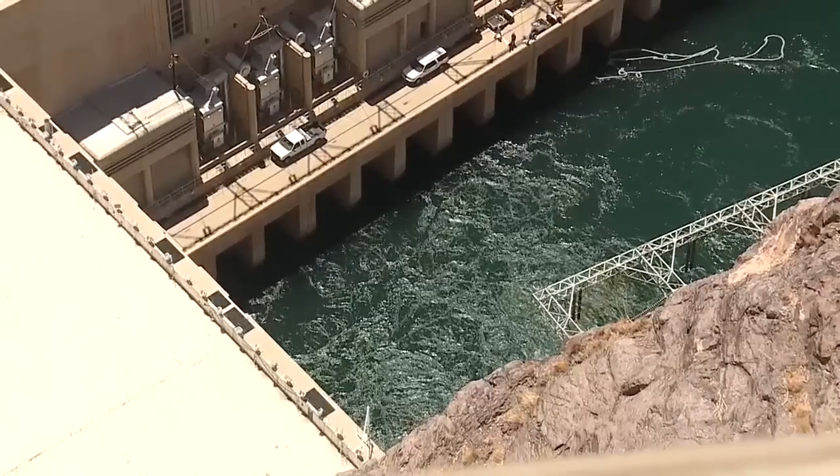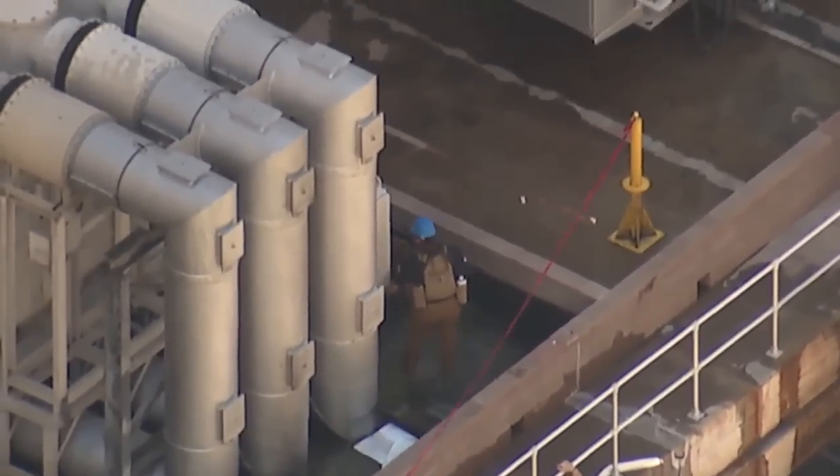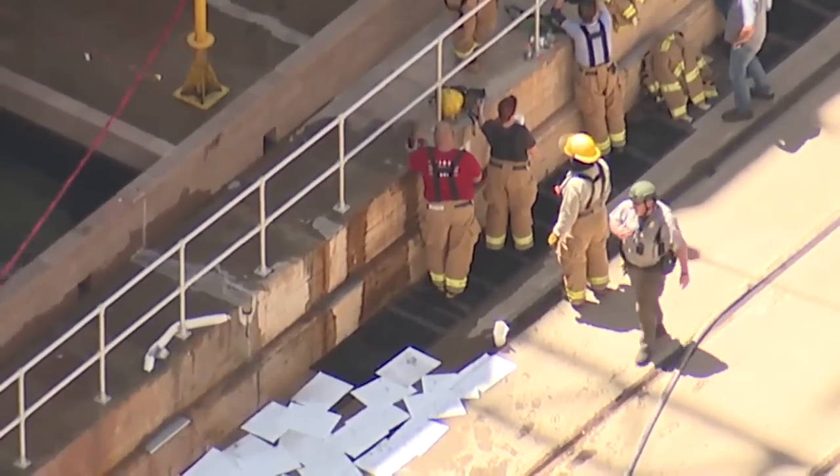We're still generating pretty much at best capacity we can now with the depleted reservoirs, but we're trying to determine exactly what the cause was. Hendricks says the transformer is on the exterior of the powerhouse and there was no damage to other equipment or the power grid.